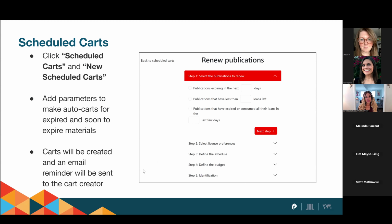Now, scheduling carts. Scheduled carts and new carts are for when you want to renew any publications or licenses that you have purchased in the past. It breaks down into various categories for you to complete. There are publications expiring in the next X number of days. You can create a cart to be scheduled that has publications with less than X number of loans, or publications that have expired or been consumed, all the loans within the last few days. And then, of course, you can also select your license preferences. You can define the schedule, define the budget for the scheduled cart, and the identification for that cart as well.